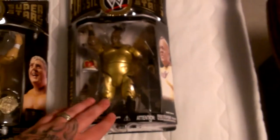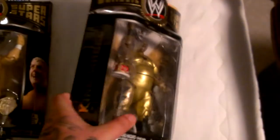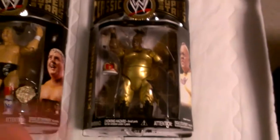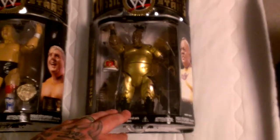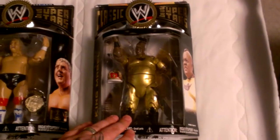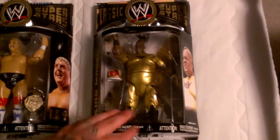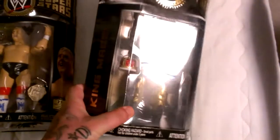The first one I have here is of King Mabel, as you can see. I've had this one for a while. The messed up story is I was scheduled to get this figure autographed in March, and he passed away in February. But it's a pretty big guy, a pretty big figure, pretty cool looking. This is when he won the King of the Ring. It was King Mabel.